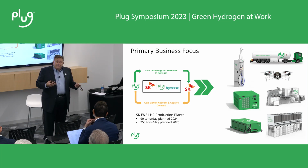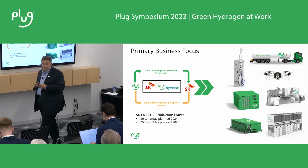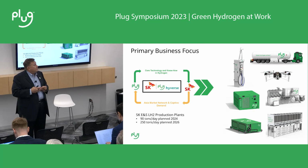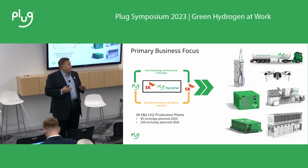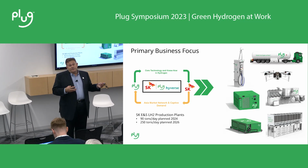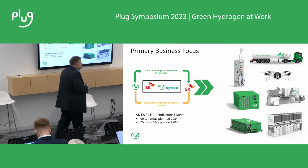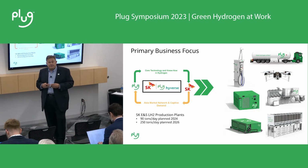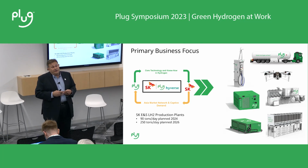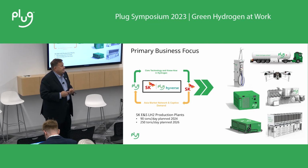The Hiers JV essentially replicates Plug in region, and the bulk of our product lines will be localized within the JV. One of the key items that really enables fuel cell adoption in a region is having economical hydrogen available at the point of use. And SK E&S is providing that function. They have 90 tons per day of liquid hydrogen coming online at the end of this year, an additional 250 tons per day planned for 2026.